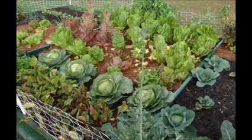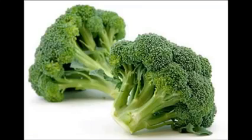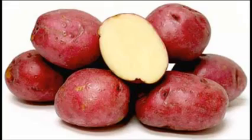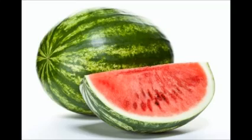Step 7. Plant a garden. With the enormous rise in the cost of food, fruits and vegetables are getting expensive. So here's what you can do this fall. Till a garden and plant the following: collard greens, turnip greens, mustard greens, romaine lettuce, kale, spinach, broccoli, and cauliflower. For the spring garden, you plant tomatoes, carrots, potatoes, corn, green beans, squash, and watermelon.